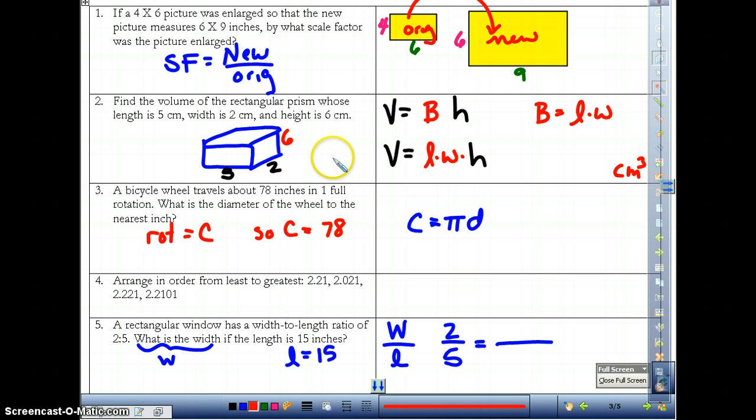Number 2, find the volume of the rectangular prism whose length is 5, width is 2, height is 6. Here you go, you're finding volume. Volume of a rectangular prism is base area times height. You can do the rest. If a bicycle wheel travels 78 inches in one full rotation, they just told you what the circumference is. All right? Number 4, not a problem.